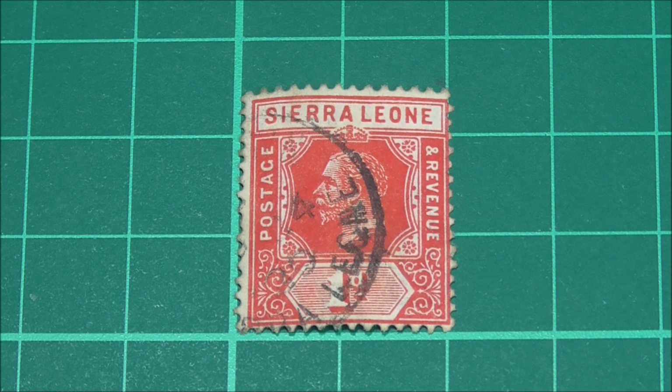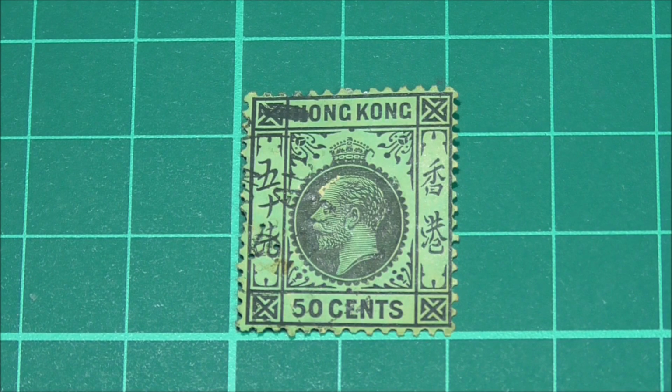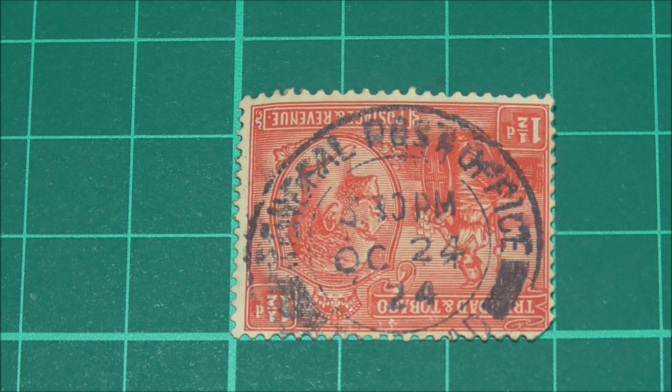Now we'll blast through some Commonwealth examples which were only represented by 1 or 2 stamps, starting with this one from Sierra Leone. Jamaica. Hong Kong. A damaged stamp from Malta, and another damaged stamp from Trinidad and Tobago.